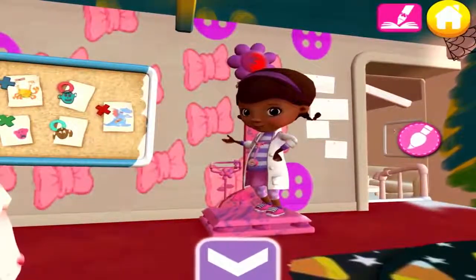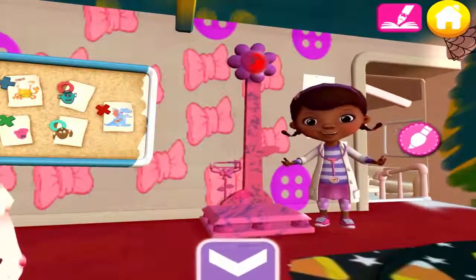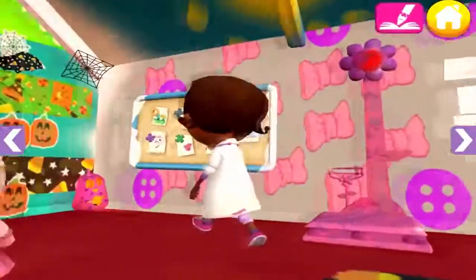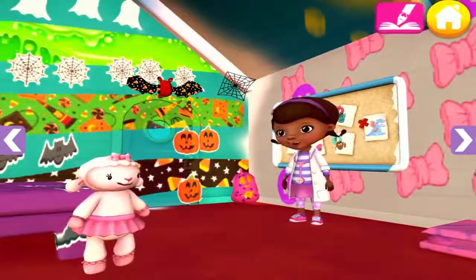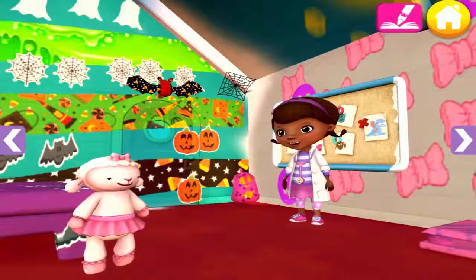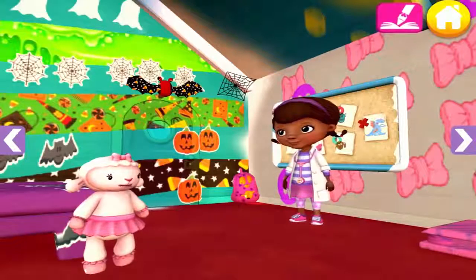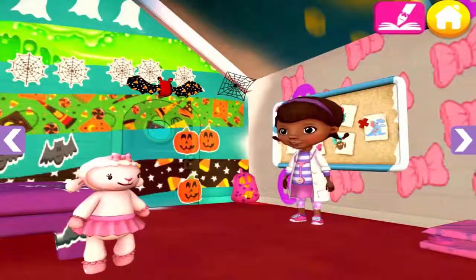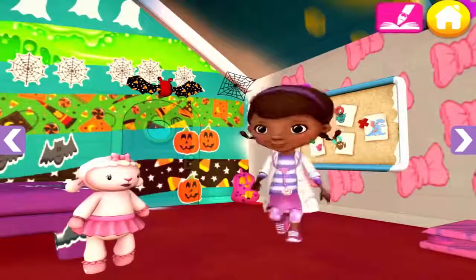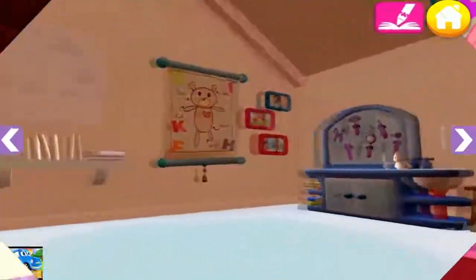This measuring tool lets me see if my patients have grown or not. Wow, it looks great in here. Is it time for a cuddle? Sure, Lammy. It's always time for a cuddle. Ballerinas like me just love... Doc, is it time for a cuddle? Sure, Lammy. It's always time for a cuddle. I think I could use a cuddle now. Wow, it looks great in here.